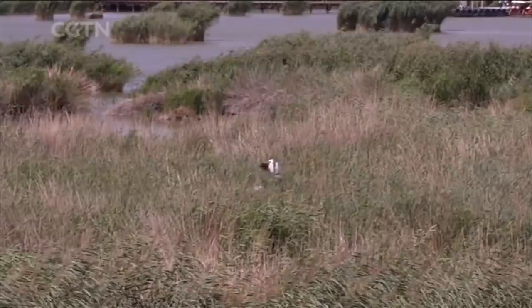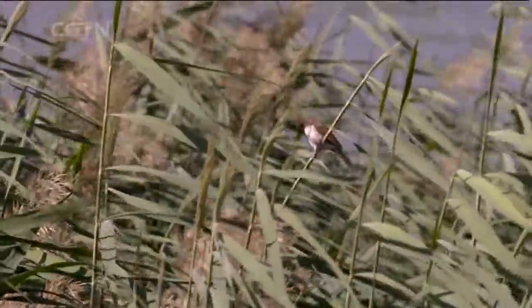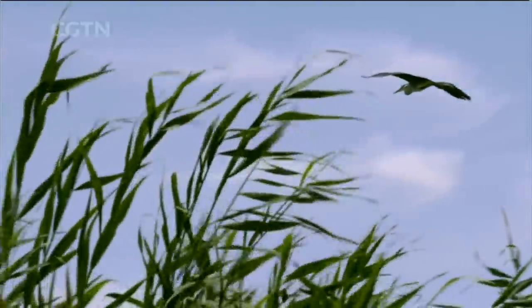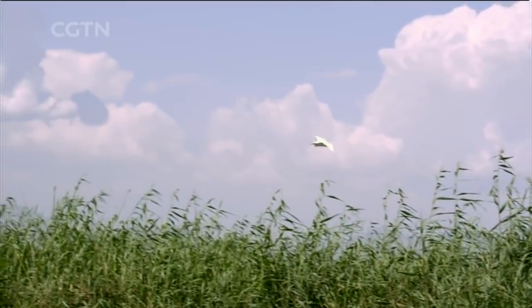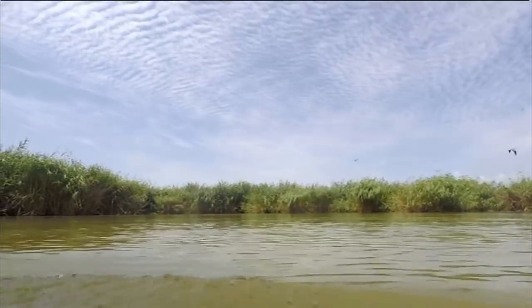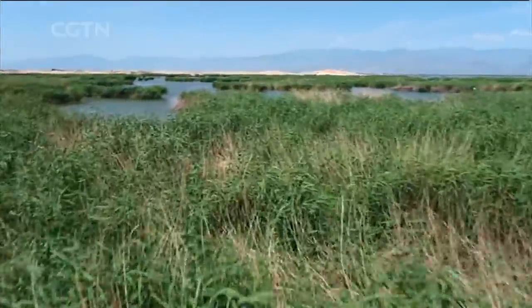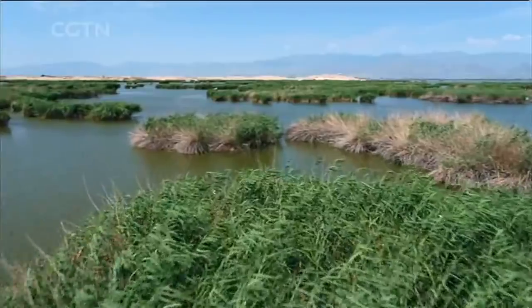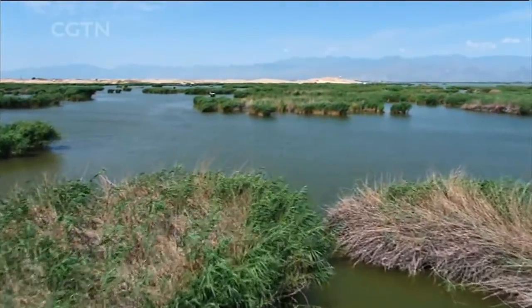One of the most common birds you'll see here is the grey heron. It's known to be very picky about where it nests, but once it's chosen a site, it comes back year after year. This has been pretty eye-opening for me, because I always thought of the desert as being barren and inhospitable and, you know, not home to any kind of life whatsoever, but it's exactly the opposite over here. It's full of life and water too, which is quite unusual.